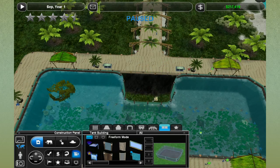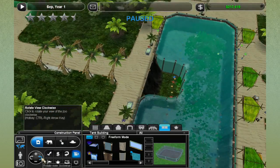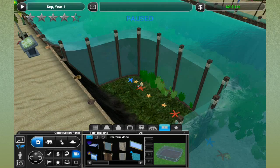We're going to remove all these little starfish on the bottom. No, don't remove, we don't want to remove the tank wall, though. No starfish, no tank wall. All right, let's get rid of those. Gently, carefully. Starfish, we're going to remove you.